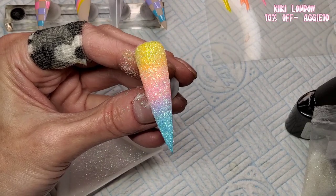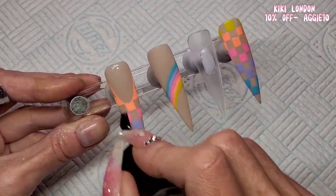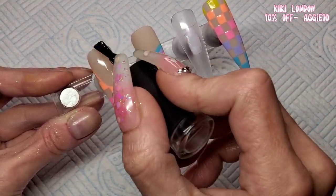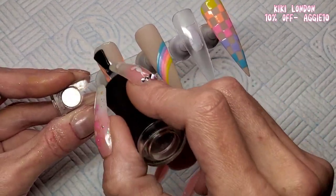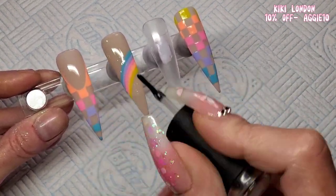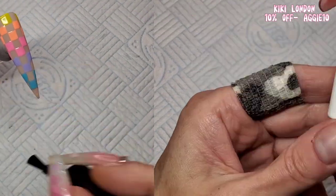I really like that. Right, so I'm giving all these nails a generous layer of top coat, just because the squares and the rainbow are a little bit raised and a little bit bumpy. So this is just so that I can smooth the nails out with a buffer.